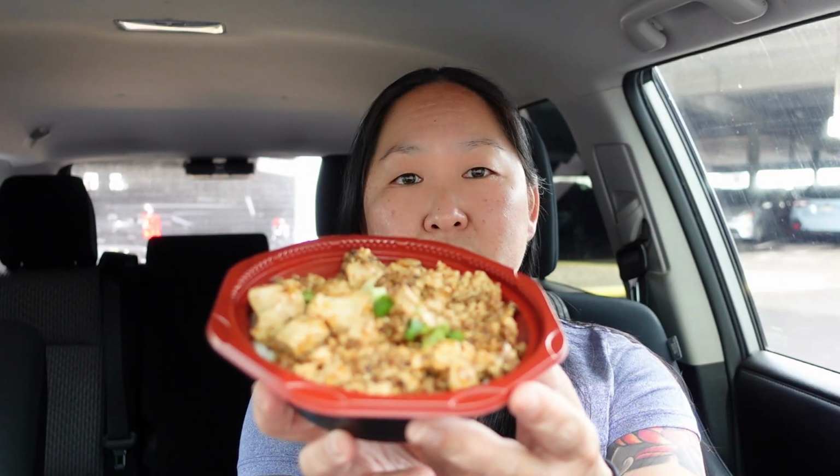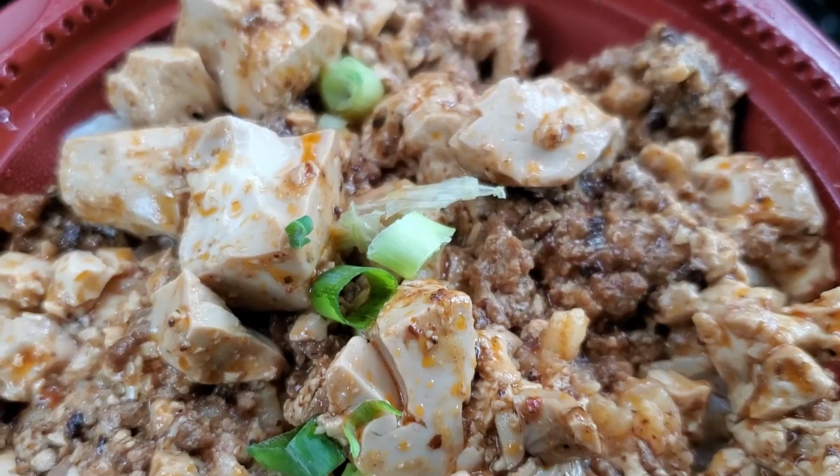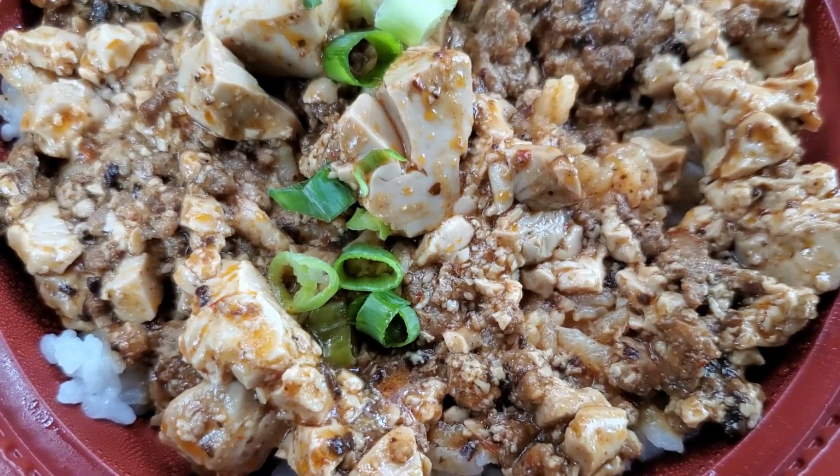So next is the Mapo Tofu. If you don't know what that is, it's pretty much stir-fried tofu with a spicy bean paste with a little bit, usually they use ground pork. It can be any kind of ground meat as well, and underneath is a bed of rice. I'm gonna dig in here. Cheers.